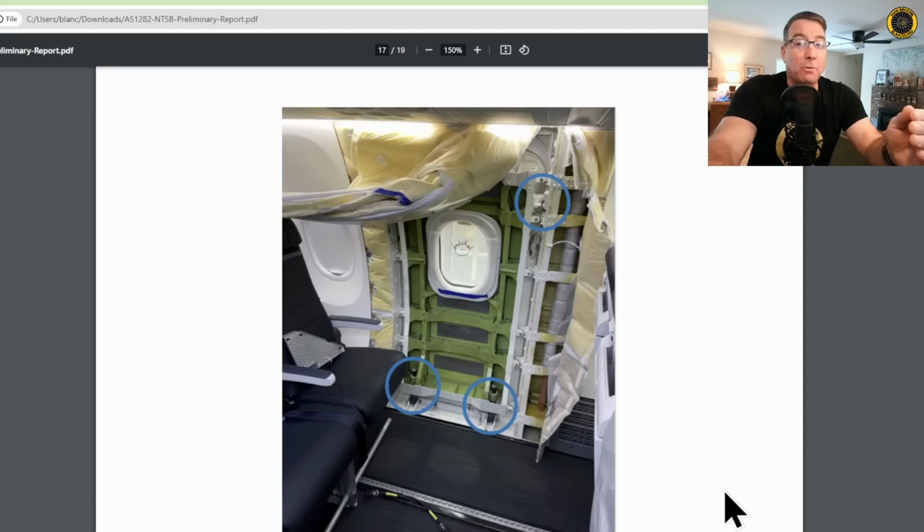And at this point, somewhere along the assembly line, there was no call out in the paperwork to go back and inspect this door to make sure that these bolts were in. And that's going to be the embarrassing allegations and the embarrassing facts that are going to come out of this investigation. More on that in a minute.